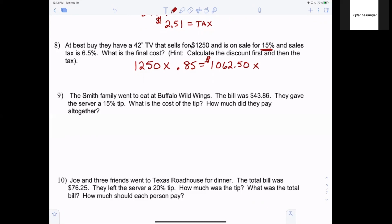What am I multiplying that by? Do I care about the tax or the total? Right, so what am I multiplying by? There's a tax, 6.5% tax. What am I multiplying that by? Luca, tell them what number I'm multiplying that by. 0.065 times 1,000. Jolie, what am I multiplying by?